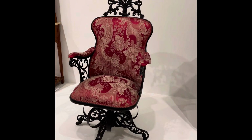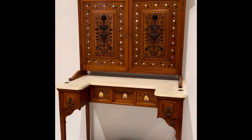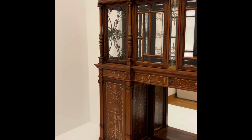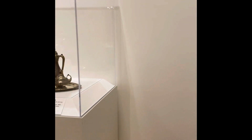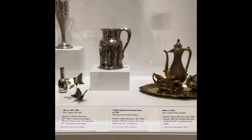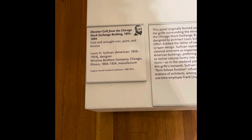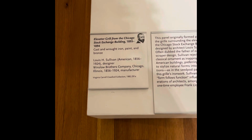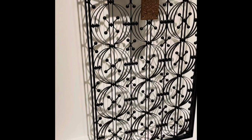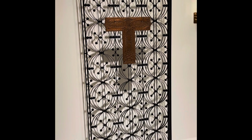Going around, we have a more decorated, uncomfortable chair as always. You also have your decorative pieces that people used in their elegant homes. And you also have your brass and gold, your ivory, your vases, napkin clips, and pitchers, coffee service. Okay, interestingly, this is an elevator grill from the Chicago Stock Exchange building. I remember these. I mean, I wasn't there personally, but I know that some older buildings still have elevator grills, and that's kind of cool.